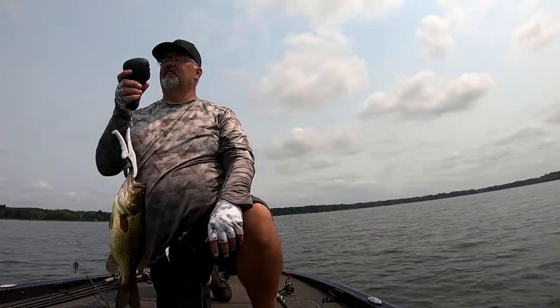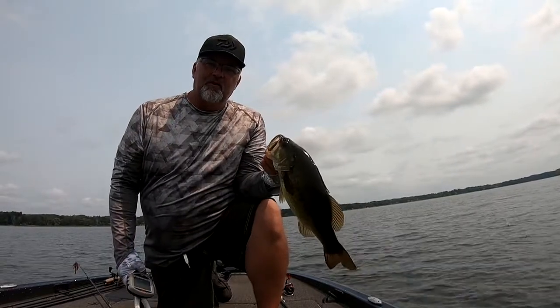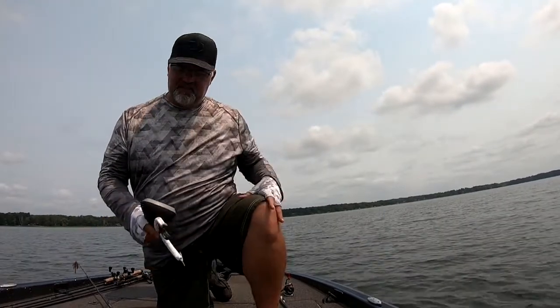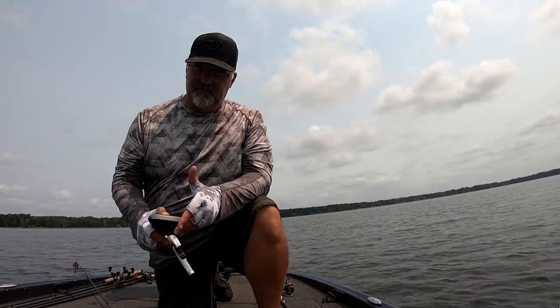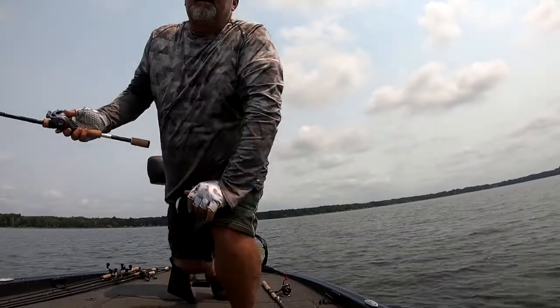Come on. A 2-ounce cull on that one. That's a 2-pound 2-ouncer. We're up to 10.53. We are ripping up the fish today, but we just cannot get anything of any size. Caught so many fish today. It's been a lot of fun, but frustrating at the same time.